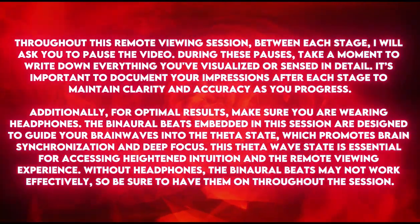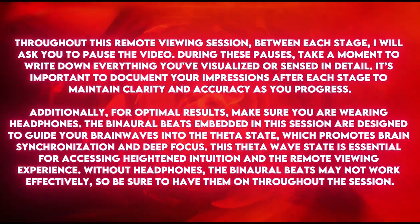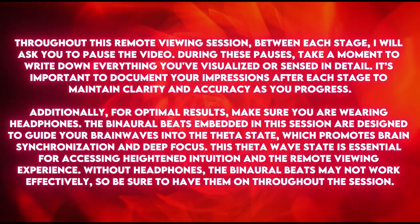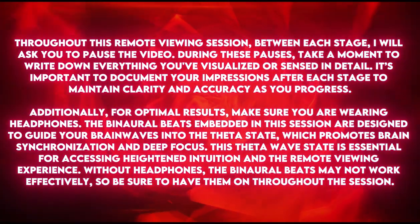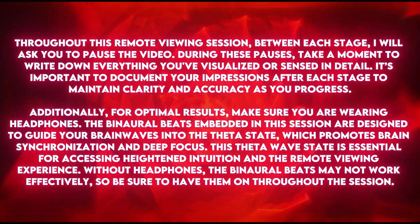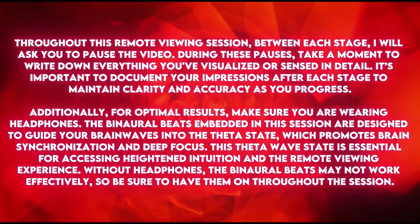Throughout this remote viewing session, between each stage, I will ask you to pause the video. During these pauses, take a moment to write down everything you've visualized or sensed in detail. It's important to document your impressions after each stage to maintain clarity and accuracy as you progress.